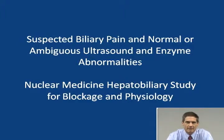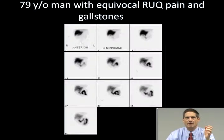Now, the pattern of enzyme abnormalities, if the patient has both enzyme abnormalities and biliary pain, can help direct your search. If you get the cholestatic pattern, you're going to need ERCP or MRCP. The hepatocellular pattern, probably going to do a biopsy. But there are those cases where all that stuff ends up being ambiguous, and you're thinking the patient may have biliary pain, and you need another test. This is the other test.